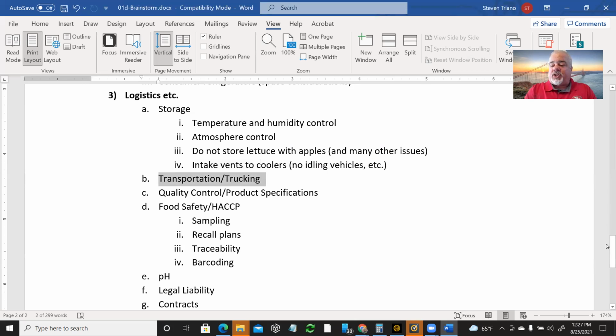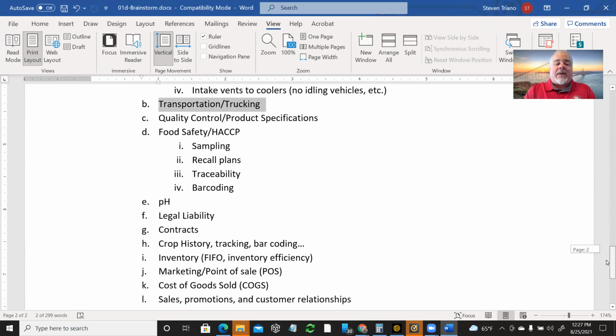All the transportation and trucking, I'm not going to get into that, but it is one of the most difficult mathematical problems that's never been solved. What do they call it? The traveling salesman problem, I think it's called. And how do you get the most efficient transportation system? There is no simple answer. And so you have to do your best.